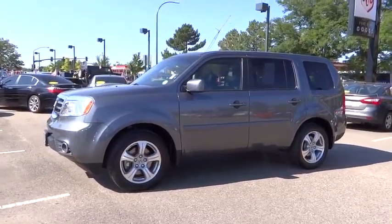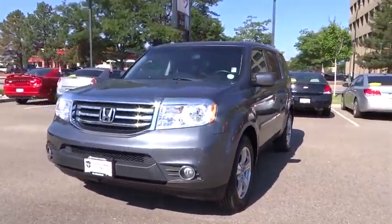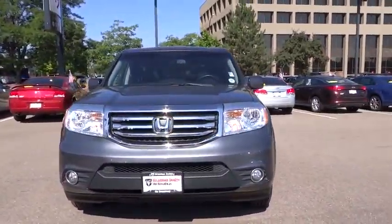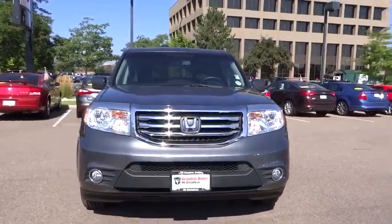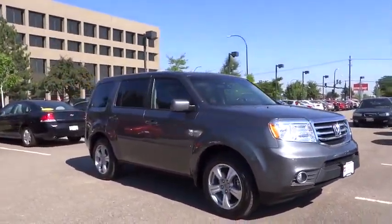2012 Pilot, optimal utility, indulgent interior, powerful performer. You'll be ready for almost anything in the Honda Pilot, and it is priced below $35,000. This vehicle has less than 25,000 miles.